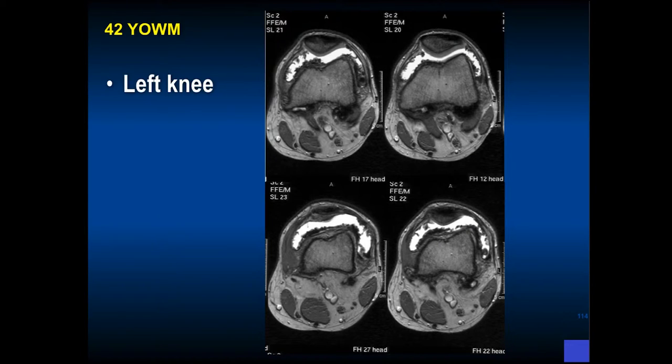This is a 42-year-old who had left knee swelling, insidious in onset. This MRI scan shows a little better this classic formation of synovium consistent with pigmented villonodular synovitis. Again, no injury, he just had swelling. So this is where his synovium shows the classic PVNS appearance.